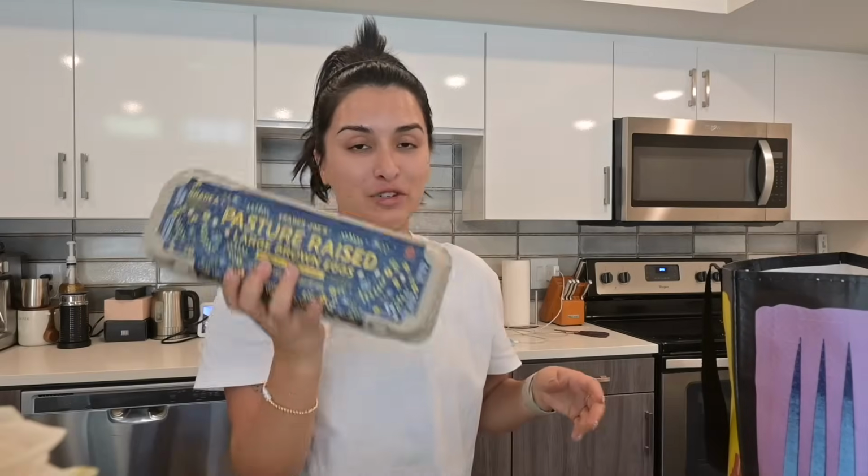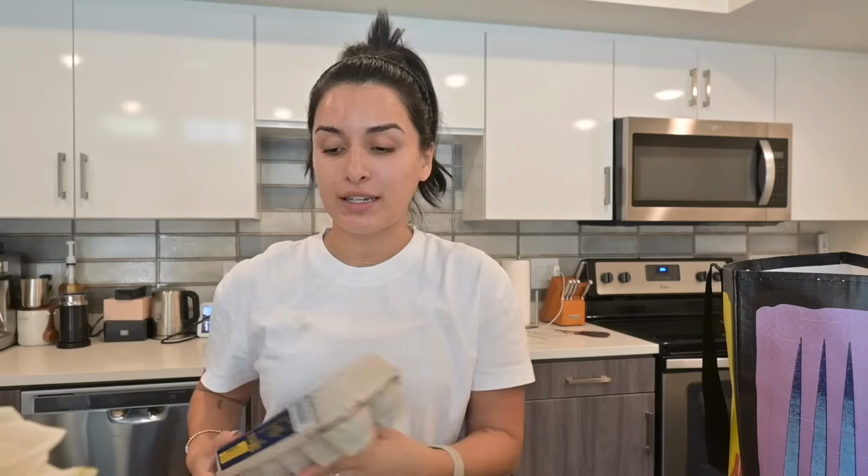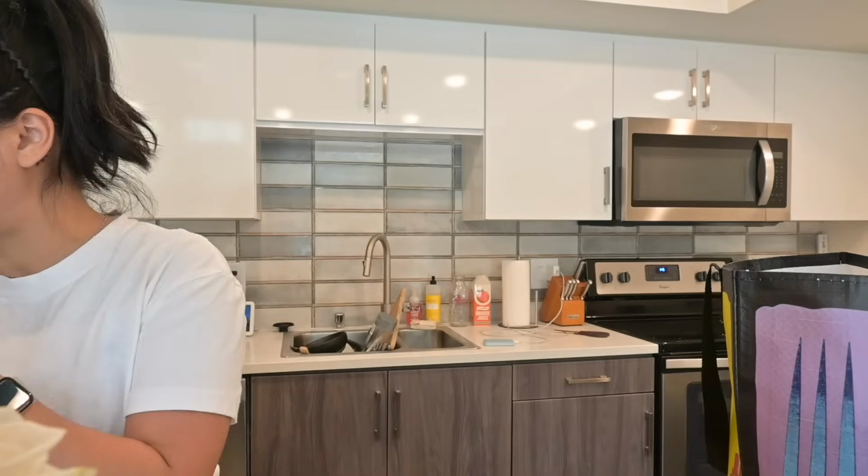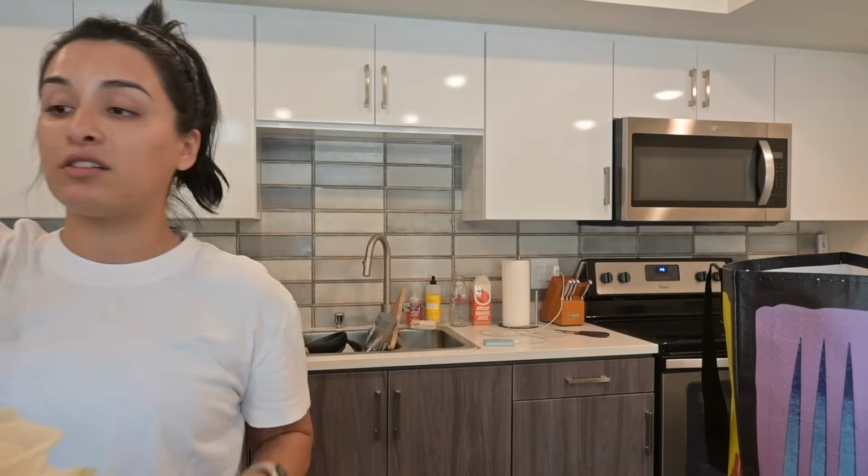Got some more pasture raised eggs. Trader Joe's pricing is always gonna be beyond me, because Vital Farms pasture raised eggs are always like $8 to $9 for a 12 pack, and this was $4. I got some cilantro and chives. I'm sure I'll find something to use this for. Some raspberries. This looked so good.